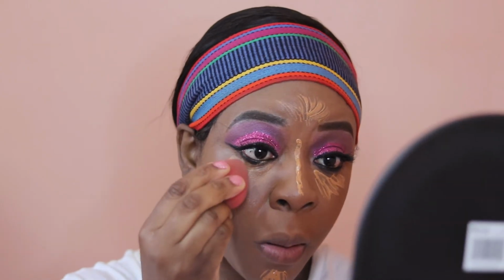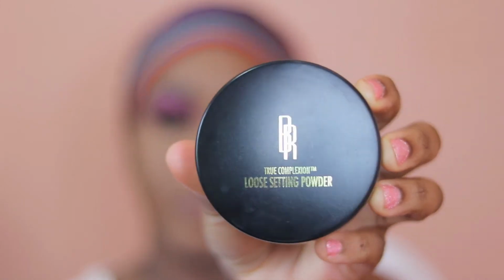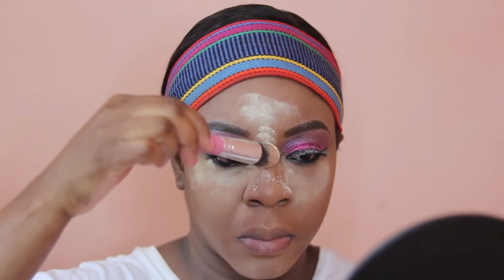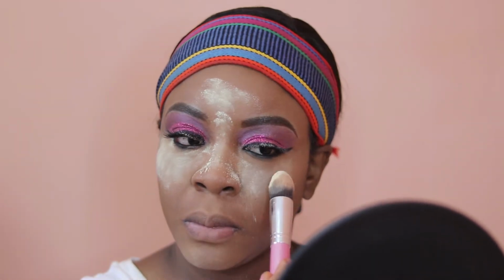Okay, so I'm gonna use my beauty blender sponge and I'm gonna blend out this concealer. Next, I'm gonna be using a loose setting powder to set my highlights. Oh, and I'm making a mess. Look at that. I put too much loose powder on the brush, so now my face is a mess.